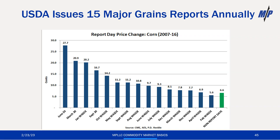How the supply-demand is balanced, remember we showed you the corn balance sheet with all the numbers on it on one of the prior slides? That's how the USDA keeps track of their estimate of what supplies they think we're going to have left at the end of the year.